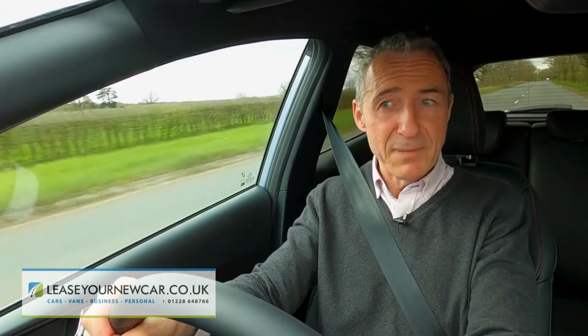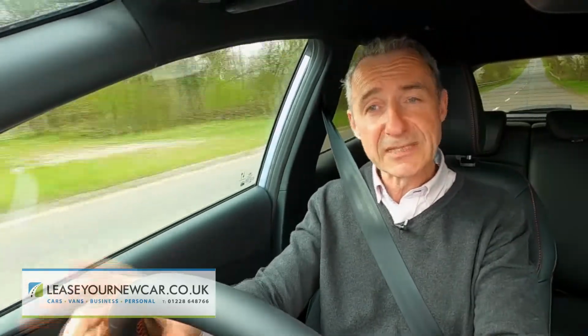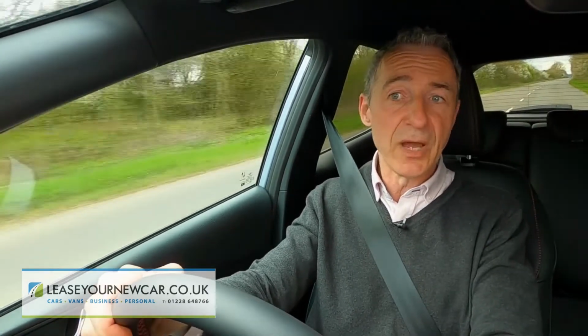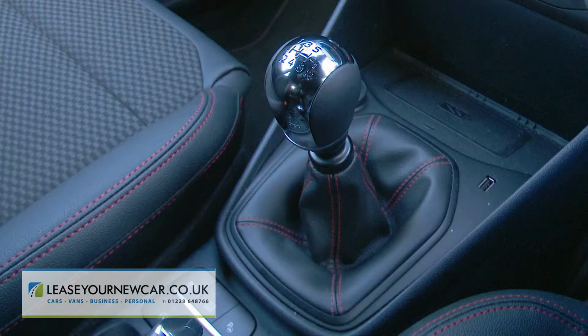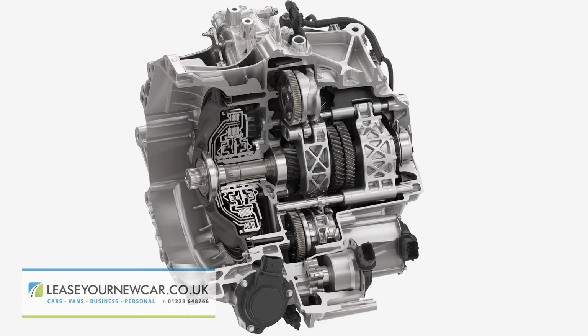But it also plays its part in creating efficiency stats which are improved by a small but important amount over those that you get from a conventionally engined rival in this class. The 125 PS version of the MHEV Fiesta returns up to 57.6 miles per gallon on the WLTP combined cycle and up to 112 grams per kilometre of CO2. That is in manual form. A freshly introduced 7-speed dual-clutch auto gearbox is also offered with this unit.